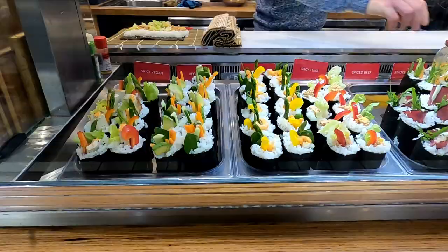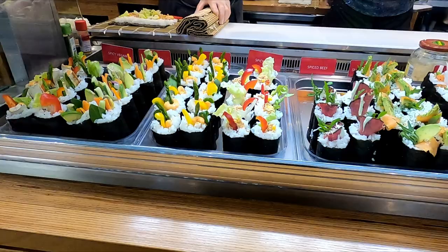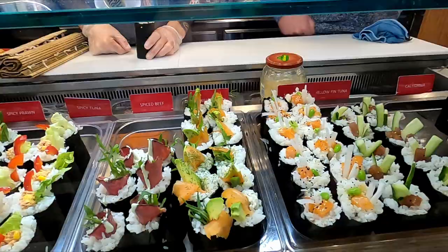I feel like I gotta try at least one here. Any favorites? The spicy prawn looks pretty good. Okay, fair enough. We'll try spicy prawn and maybe we'll come back too.